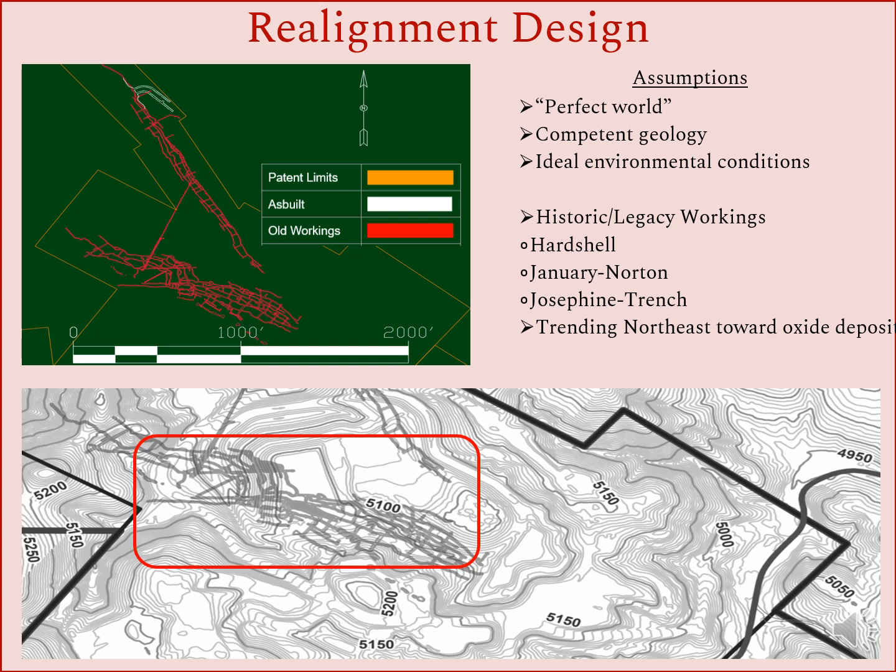Reducing the interactions between workings that are known on the property was the largest component for us in the realignment process. As you can see outlined in red, the Josephine Trench historic workings cut through the upper middle part of the patented claim boundary. The design process ensured that the realignment did not interact with the Josephine Trench, January Norton, or Hardshell Legacy mine workings as we trended our design from the northwest side of the property towards the northeast.